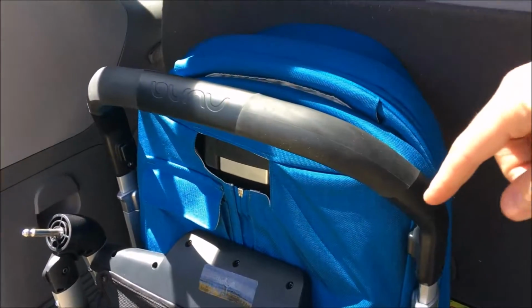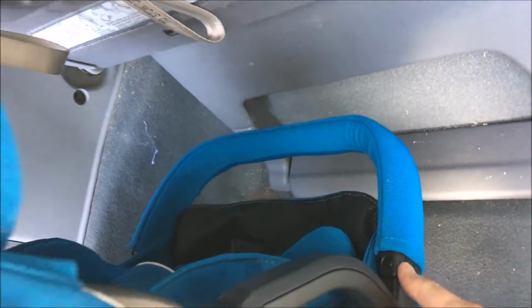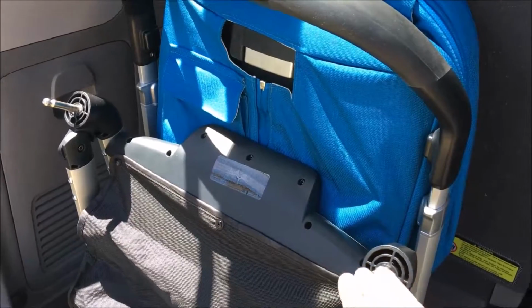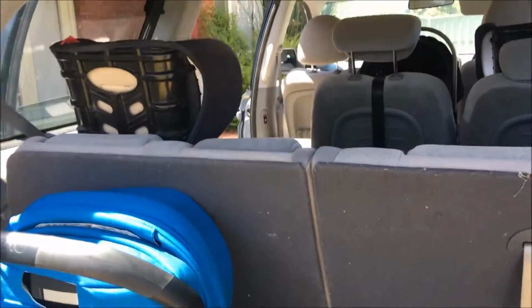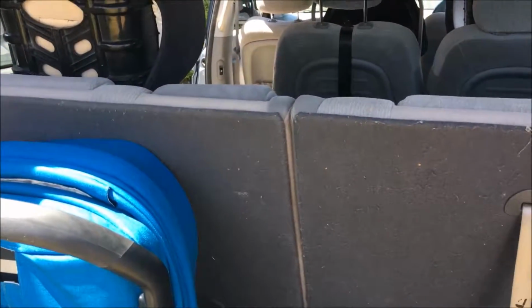If I want to turn it around and leave the wheels on, then I can fit it, but it needs to have the visor off, which is just a zipper. Sorry, yeah, there's a zipper, and I have to take the bumper off. So I think it's probably easier like this and just taking the wheels off. But yeah, I'm still undecided because it did look quite handy just being able to roll it in.